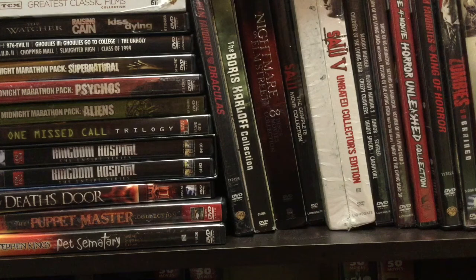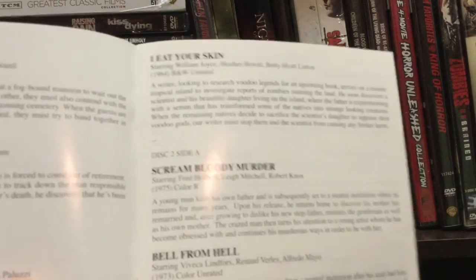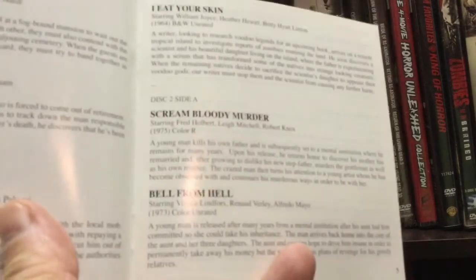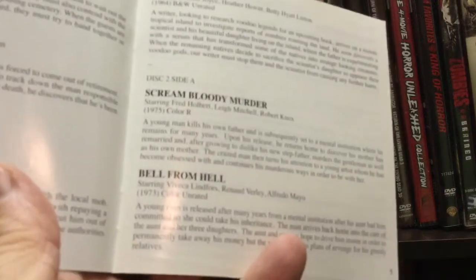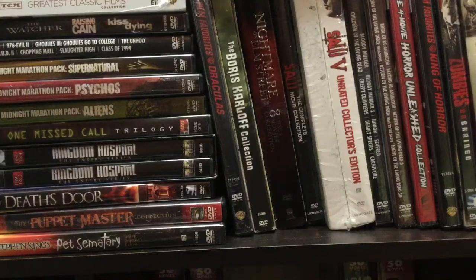So you get this booklet that tells you, for instance, I Eat Your Skin is on that first one. Side 1 and side 2 has Scream Bloody Murder and other things. So you get an idea there. I'll tell you some of the movies that are on here. Again, I don't like it as much as the other because the other one had artwork on the disc and not flippers. The advantage here, though, is there are fewer movies on each disc. So the quality may be a little better.